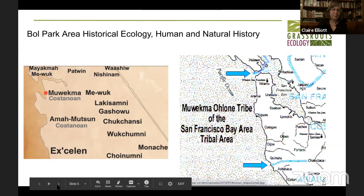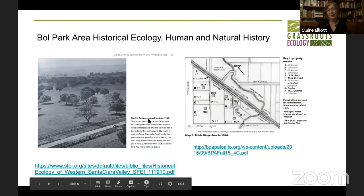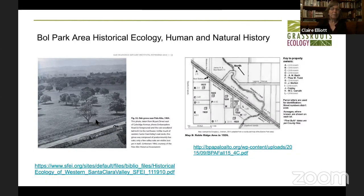But the land was very heavily changed when the Europeans came in, obviously. And this is a really cool picture from 1904 that shows looking up towards the foothills across Embarcadero Road in Palo Alto. So you can see how it was oak savanna, most of the foothills area. So we still have some of those remaining oaks. Unfortunately, a lot of them were removed for houses and orchards along the way.